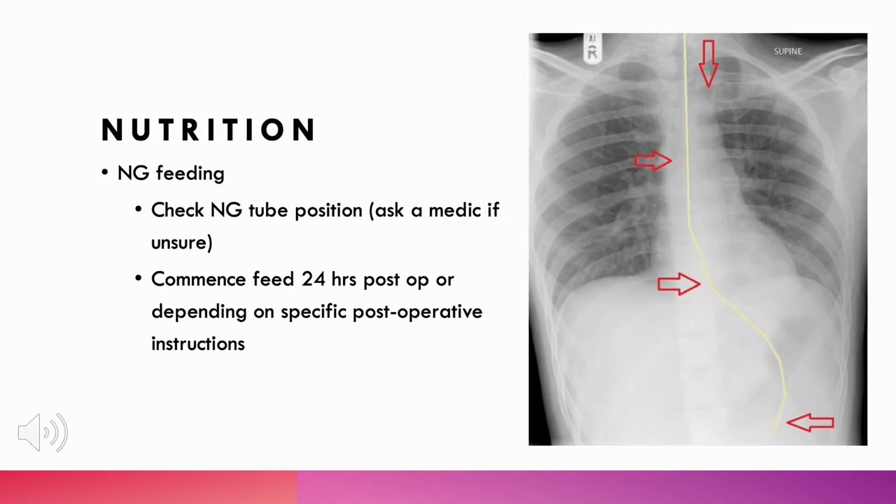So moving on to nutrition. Head and neck cancer patients who've had extensive surgeries, like in this case, are obviously not able to swallow and eat and drink in the normal way after the surgery for a period of time. Okay, so it's quite common that these patients will have an NG tube placed in theatre, which is something that you might have to get a chest x-ray for to check that it's in the right place after the operation.